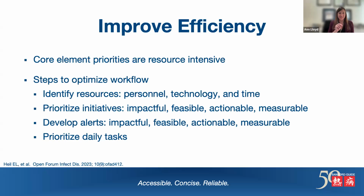But what it does is it recognizes that these core element priorities are really resource intensive. Performing prospective audit and feedback is really time intensive, especially if you don't have a lot of information technology resources to help you with that chart review and identification of patients who most need your intervention. So they propose 4 steps to optimize your workflow.